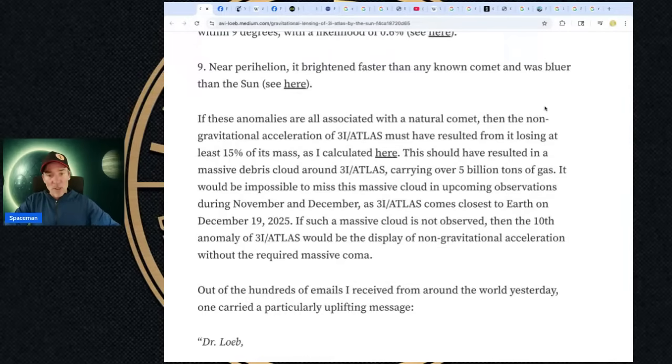If these anomalies are all associated with a natural comet, then the non-gravitational acceleration of 3i Atlas must have resulted from it losing at least. Now, this is very important. So if you heard me say this at the beginning, thank you for listening again. If you're just joining us, I'm bringing this up again because it's a really important part of this podcast and this object. If these anomalies are all associated with a natural comet, then the non-gravitational acceleration of 3i Atlas must have resulted from it losing at least 15% of its mass.